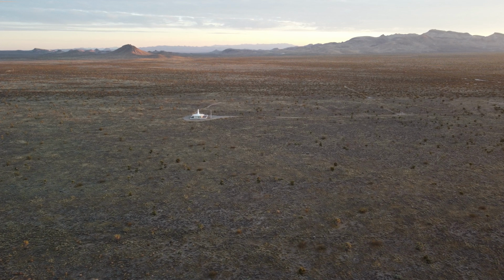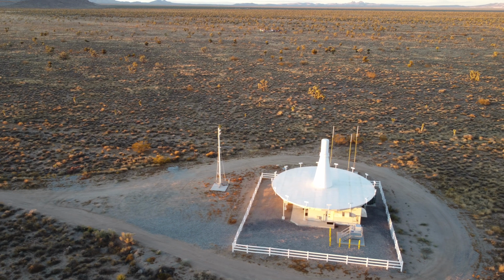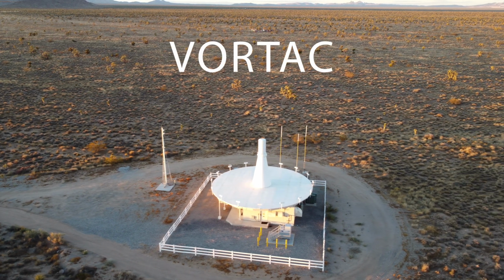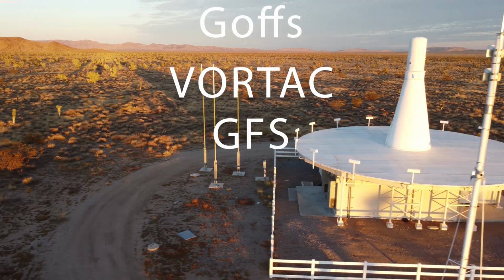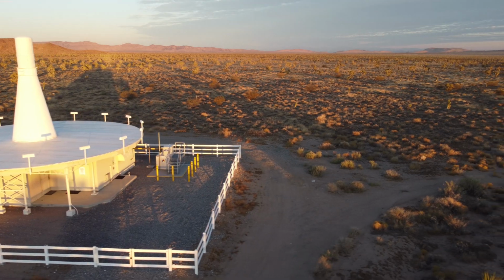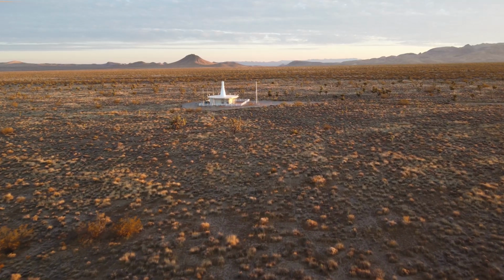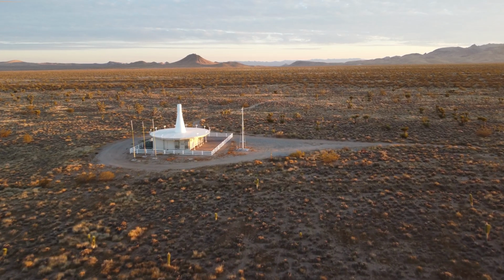While I erroneously called it out as a missile silo, the structure here is anything but. It's actually what's known as a VORTAC. Specifically, the building here is Goffs VORTAC, GFS 114.4. In short, they're just used to relay information to aircraft. Google actually lists this as an airport. Strangely enough, I don't know why, but that's all it is. It's just a beacon for pilots.